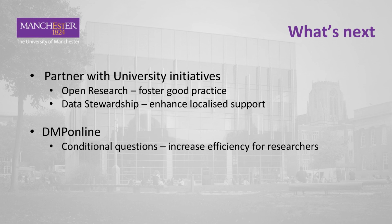Looking ahead, what's next for data management planning? Well, we'll partner with the University Initiative on Open Research to try and foster good practice. A good data management plan provides the foundation for effective research data management, which in turn enables things like reproducibility and transparency that underpin open research. We'll also partner with a data stewardship initiative, and that will help us to enhance the localized support across the many and diverse research communities.